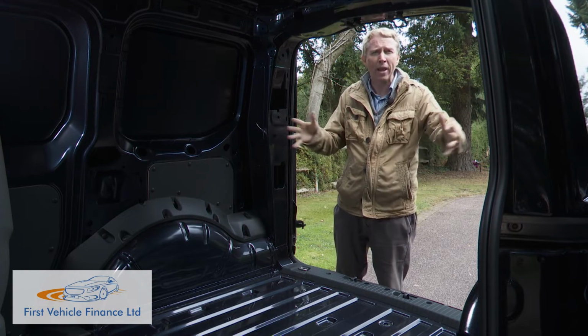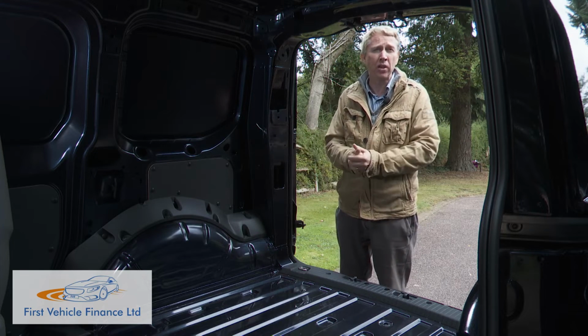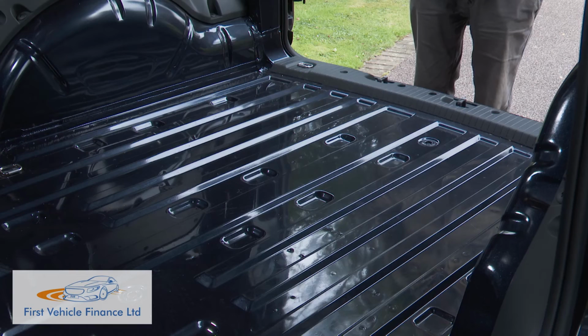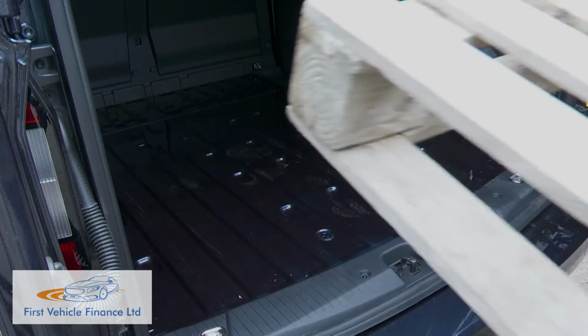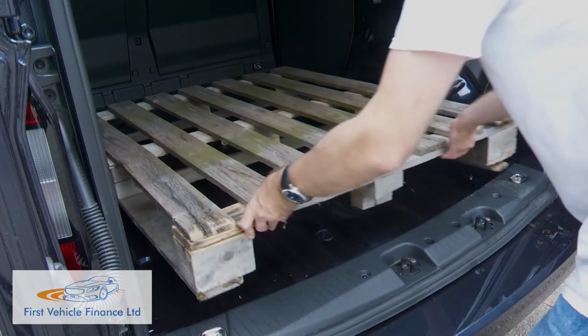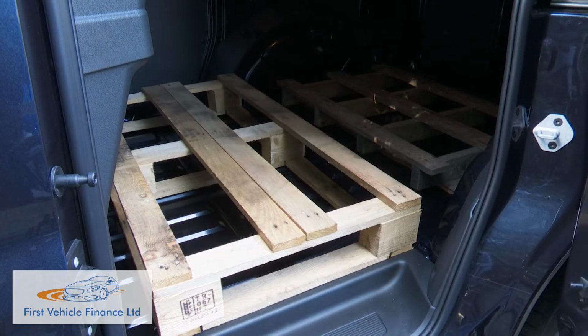cargo space width has increased by up to 57 millimetres to 1,614 millimetres. Plus there's 60 millimetres more width between the wheel arches, a maximum width of 1,230 millimetres, which means a Euro pallet can now be loaded in and turned sideways. You could even fit in 2 Euro pallets if they were of the smaller 800 by 1200 millimetre sort.